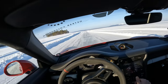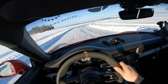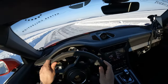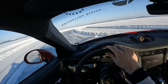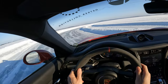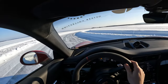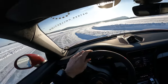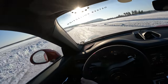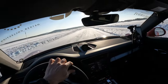here. I'm gonna slow down because we have a small jump from the lake and we don't want to risk anything on stock suspension of the GT3, so we are now at the Bosse. Long right tightens a little bit in the end. The track looks fine so far.